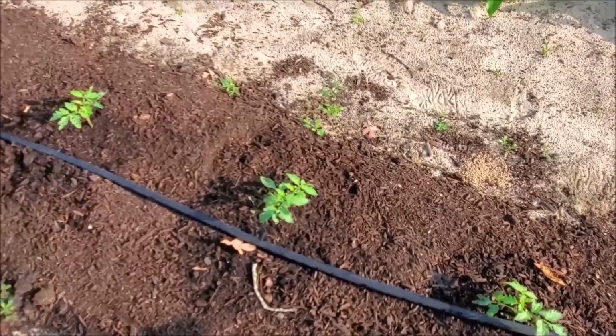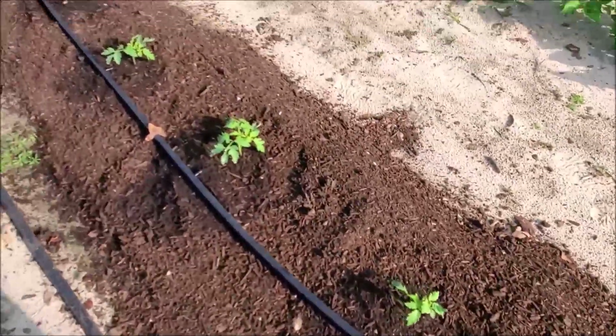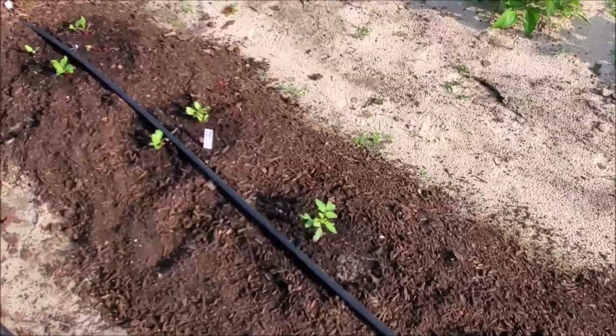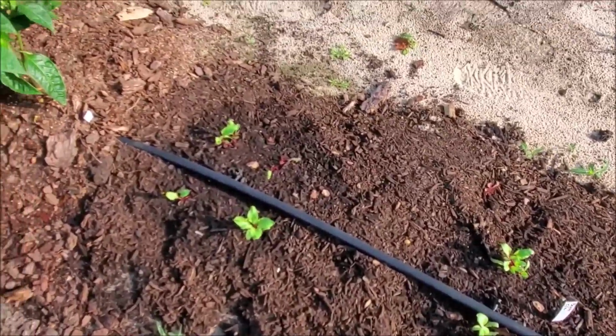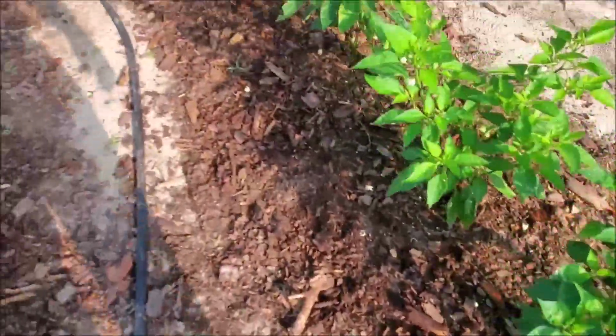These are the Cherokee purple tomatoes. Now one looks like the bugs decided to eat on it, but these are really taking off now that they're in the ground. I had a few of my beet plants that kind of survived, and I went ahead and threw them in there in that little spot.